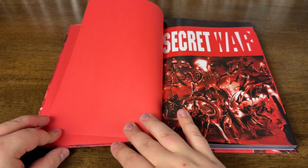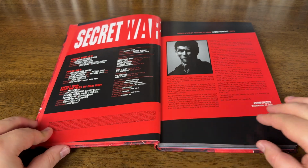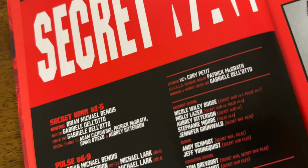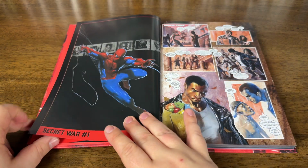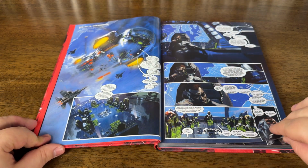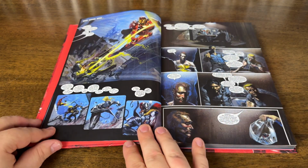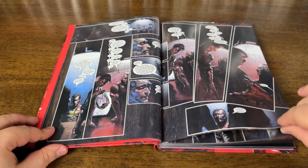Opening the book, the first thing we see is the opening page, featuring a stunning illustration of the villains and the story. Next, we have the table of contents page, which, aside from listing the issues collected in this omnibus, also provides information about all the creators involved. Following that is an anonymous introduction by a family friend of the Bendis family who worked in secret intelligence. His story supposedly inspired Bendis to write Secret War. Whether this is true or just a clever marketing move by Marvel, I will leave that for you to decide. And finally, we dive into the stories.